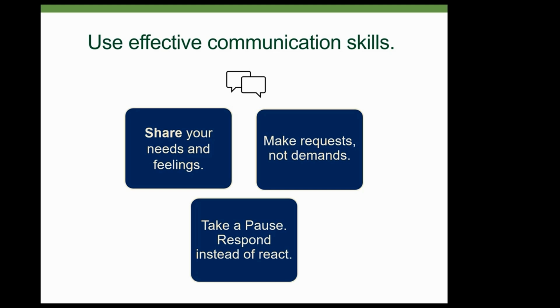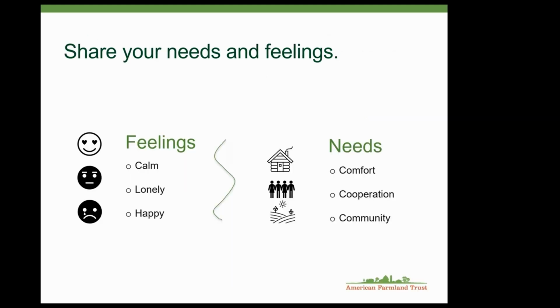Take a pause. Respond instead of react. Negotiations are part of a larger process of communicating effectively and will require you to respond thoughtfully rather than reacting emotionally, especially if you're having a stressful interaction and need to maintain a strong relationship through multiple conversations. Knowing when to speak can be as powerful as the words you verbalize. Now let's practice some of these skills together.